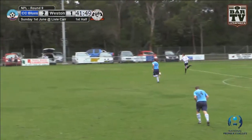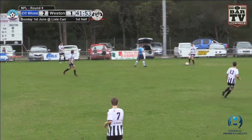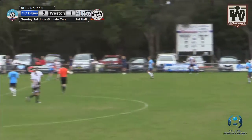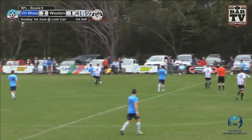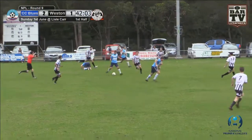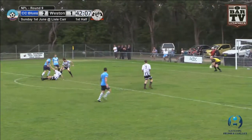What do you think's been the difference between the two sides early on, Gaz? To be honest, the finishing of the Charlestown attacking players, Herefield. Goodchild, Smith's been prominent up there. Now they come forward again. Goodchild looks up. He had Bird in space there.